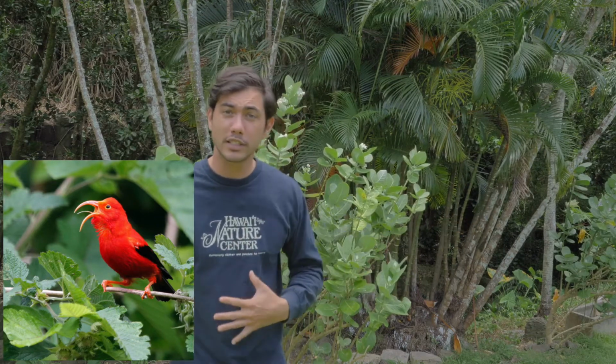Another very popular native Hawaiian bird is the iiwi. It's known for its bright red colors, like scarlet or crimson colored feathers. It has black wings and white spots underneath. The iiwi is known for its vocalization or its calls, where it gets its name, iiwi, iiwi, sort of like that. It's also an aggressive bird, and it chases other birds away from where it's feeding. The iiwi has a lower call and louder call than the apapane.